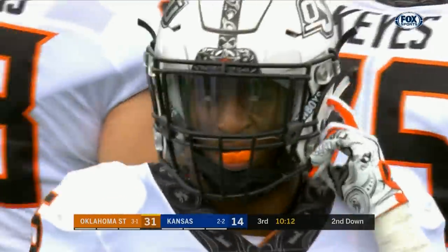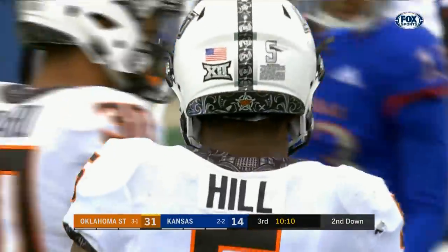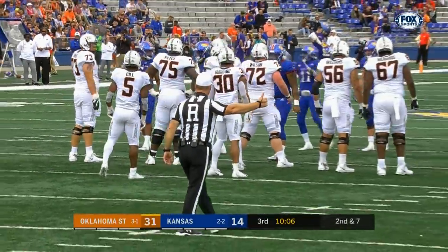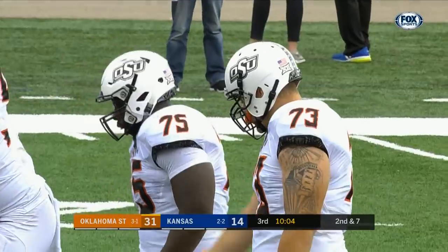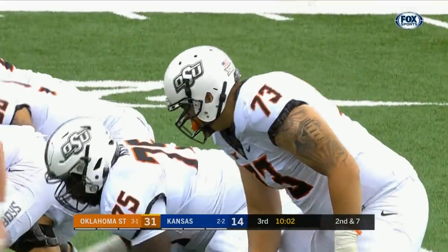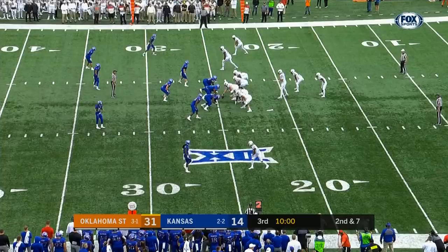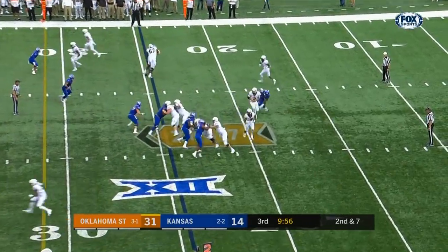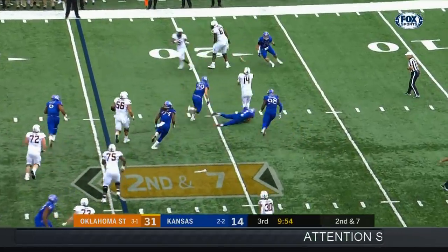Oklahoma State has made some adjustments on their offensive line. Their right tackle, Teven Jenkins, right now is playing left tackle for Arlington Hambright. I don't know what precipitated that move, if there's something wrong with Hambright, but he's been their left tackle the first 5 weeks of the season. And so that means Shane Richards is over on the right side now.